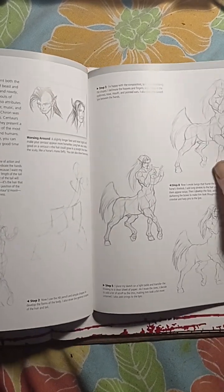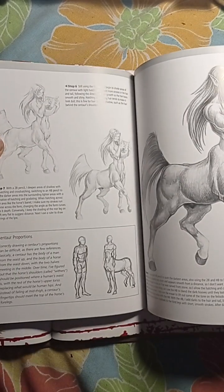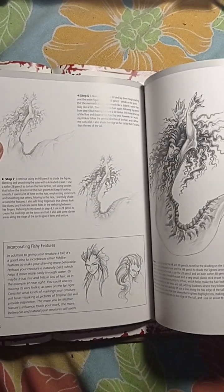So you could see all this is sort of mythology and stuff. Very creative stuff. And then we have the mermaid right there.